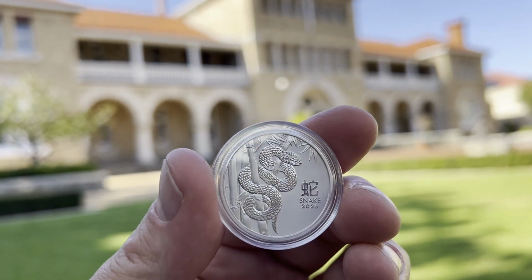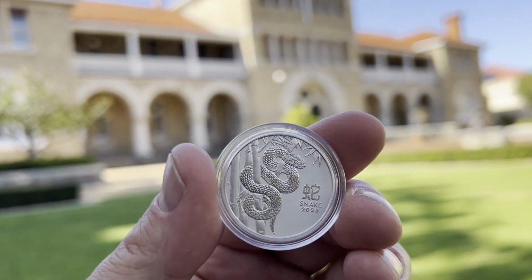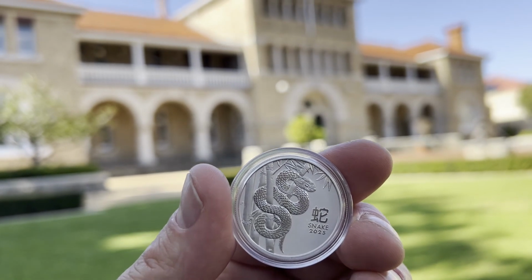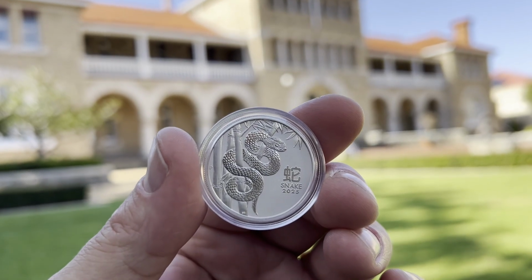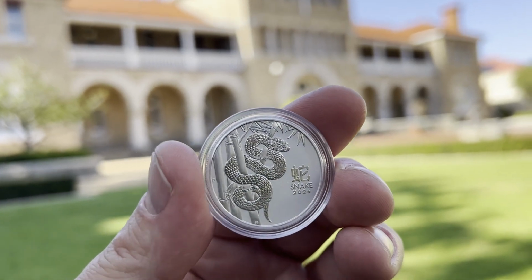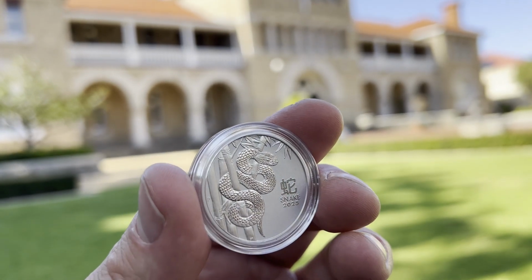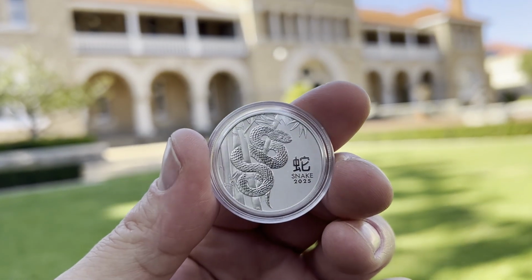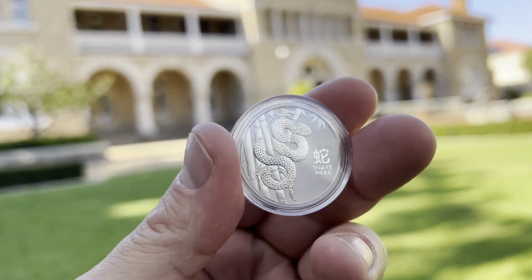As you can see, the snake, it's almost like two figure eights. So if you look at it like that and you see like two number eights there, that's obviously a very lucky number when it comes to the Lunar Series. So the way they've done the snake looking like two eights is very clever, going other bamboo trees. I think it's pretty nice how everything's on the left and then you just got the snake with the lunar characters on the right there.